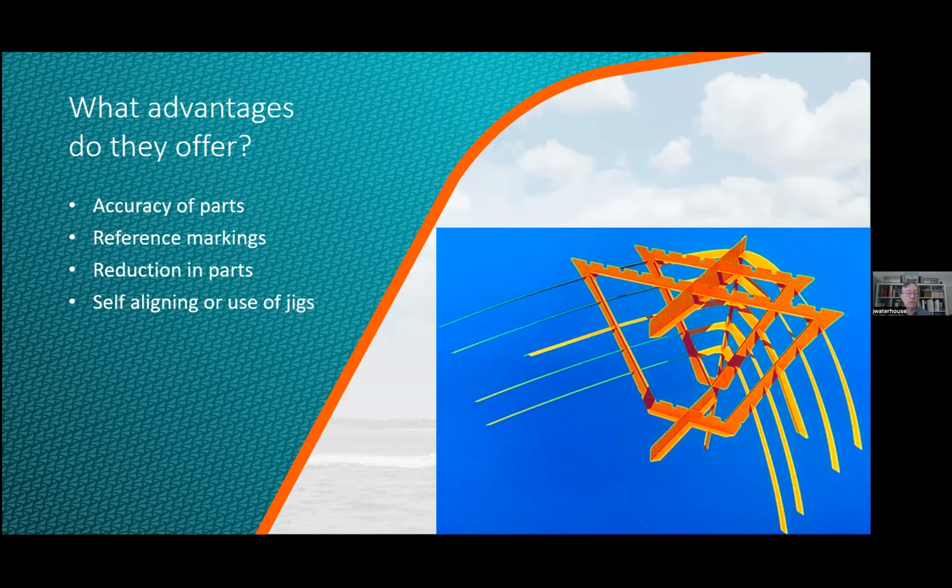Clever use of NC cut pieces should result in a reduction of parts. Part of the goal is to think about how do I eliminate pieces, because every piece I can eliminate is one less piece that I have to weld. It's a piece I don't have to keep track of. It's a piece I don't have to inspect. So thinking about how can I use cut parts to eliminate smaller assemblies is part of the key.